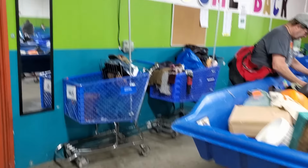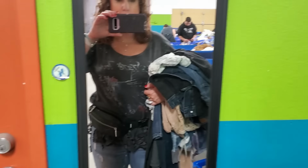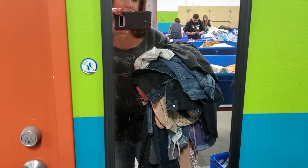All right, friends, we're walking towards my cart. It is going to be a very good bins day. They have not done any rotations yet. I'm just going through what they've put out this morning. And in this pile right here, I've got two pairs of Lululemon leggings, some Patagonia, some Free People. And I've only been here like 30 minutes or something, so that's exciting.